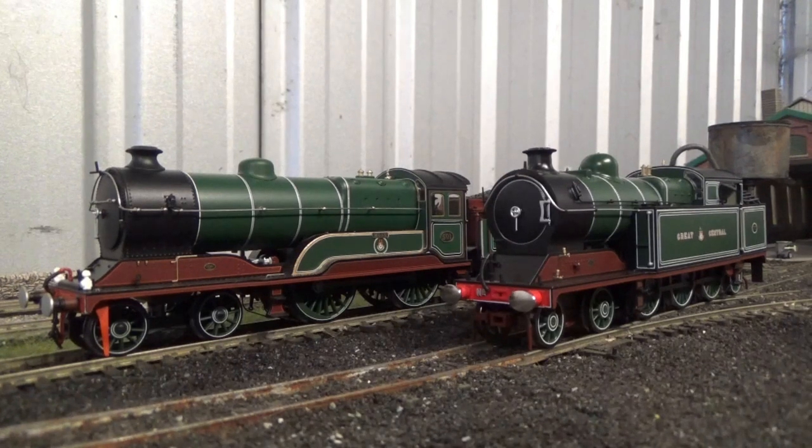So as well as being a fantastic model, it does have great detail. Like I say, it runs well, and there's also the value for money. I think this is quite reasonably and well priced for today's market, the current market as it is now. So if you want one of these, I would personally recommend it. I'd either say go ahead and buy, or at least consider it.